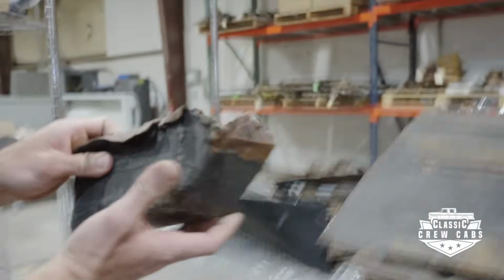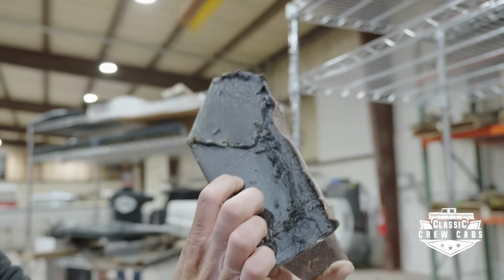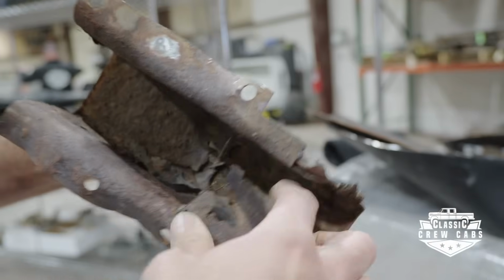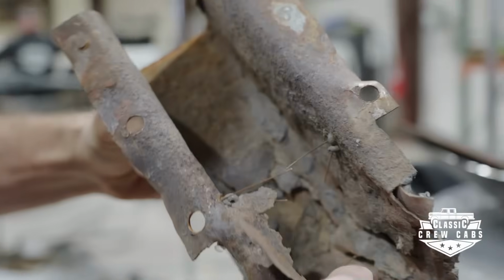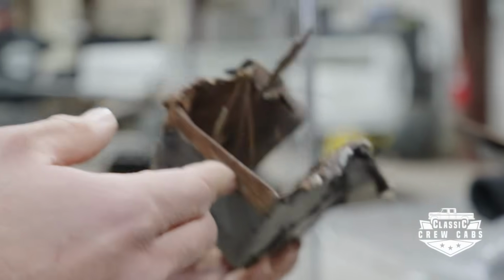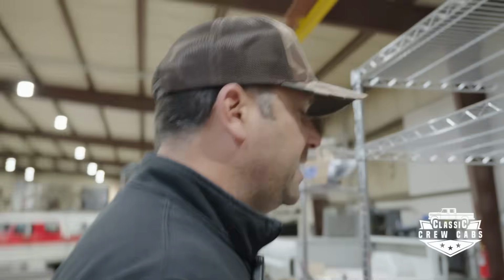This is one of my favorites. So this is one of the structures underneath the truck, and this is how it looked from the outside. So I was like, they did a crappy welding job, whatever. But we got into it. That's what they did. They literally just welded over garbage steel, and there's still rust coming out of it. So you're saying that's not a good job? This is an atrocious job, yeah. But time and time again, I see it.